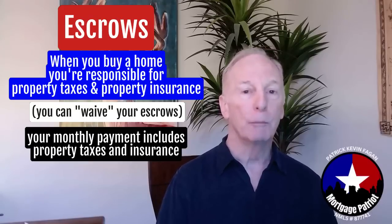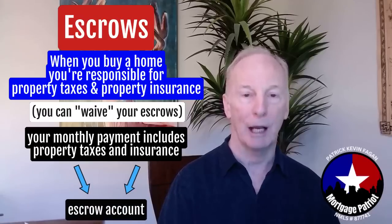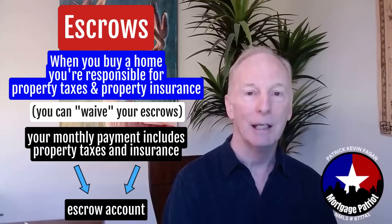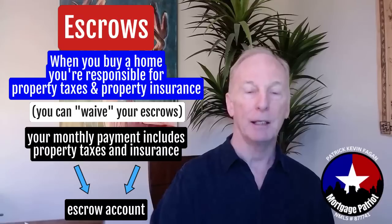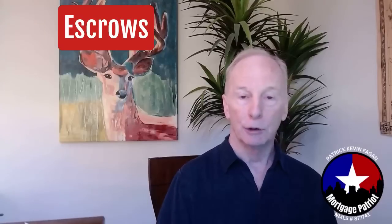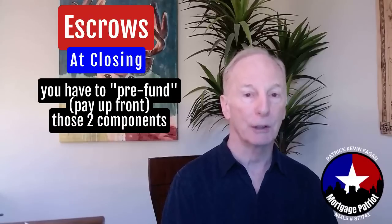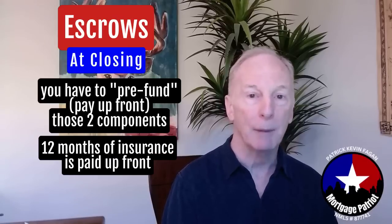It also includes property taxes and property insurance. So those two components, the property tax and property insurance, go into what's called an escrow account, where your servicer, your mortgage company, is holding it aside to, at the end of the year, pay property taxes and then fund the new 12-month commitment to your insurance. But at closing, you have to pre-fund those two components a little bit. So you have to pre-fund your insurance, a full 12-month payment at closing.